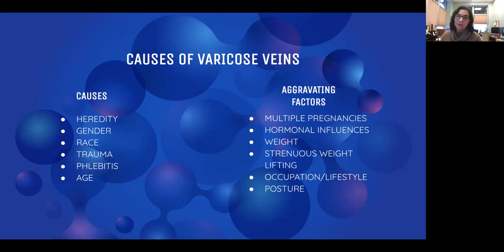And then age, because as we age, we lose collagen production, so the vein wall isn't as strong, and so it can stretch out, and that's the major cause of varicose veins in men. Aggravating factors include multiple pregnancies. So if you have a tendency toward varicose veins, something that may definitely bring them on would be having multiple pregnancies. We often hear that it's that third pregnancy that really leads to those veins being there permanently for somebody.